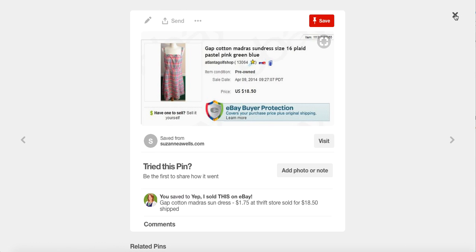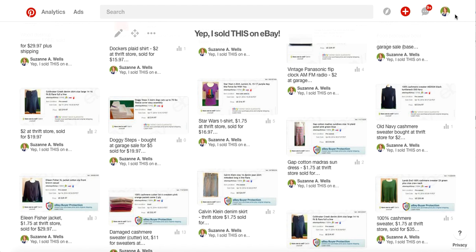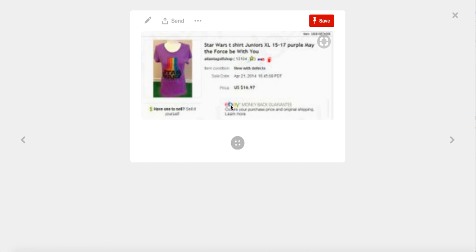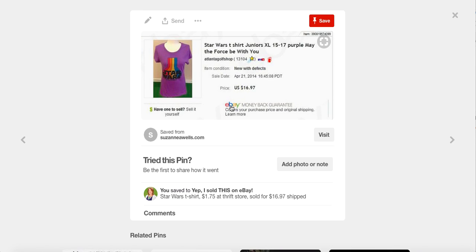So that's almost 10 times what I paid for it, which is what you want, contrary to the rule floating around there that your sale price should be 3 times what you paid. It should actually be a lot more. If you want to make more money per hour, you want to go for the higher dollar, higher profit items.